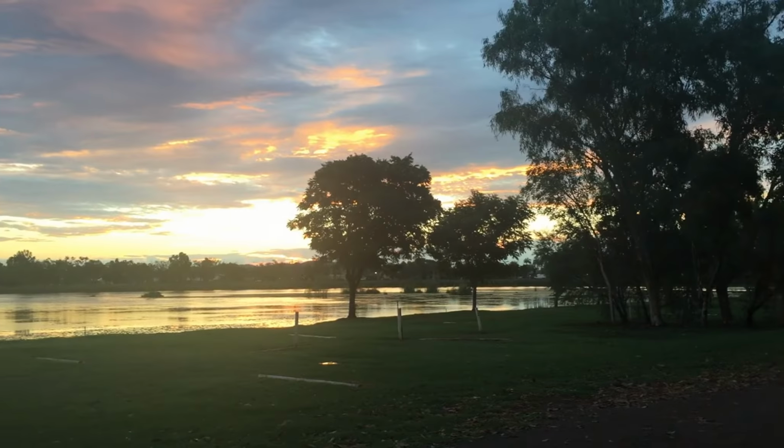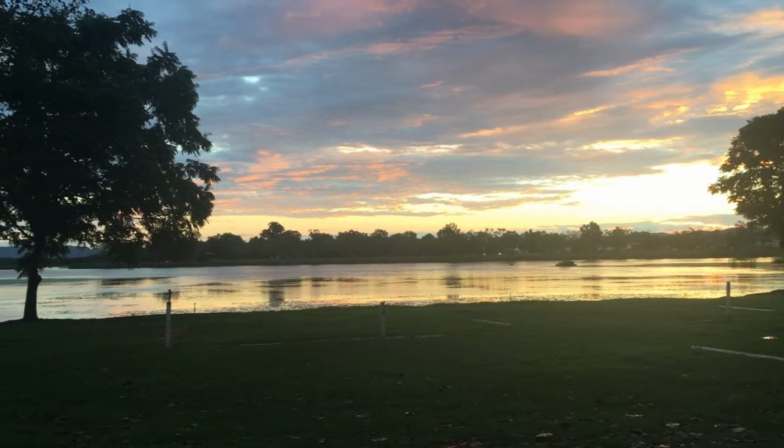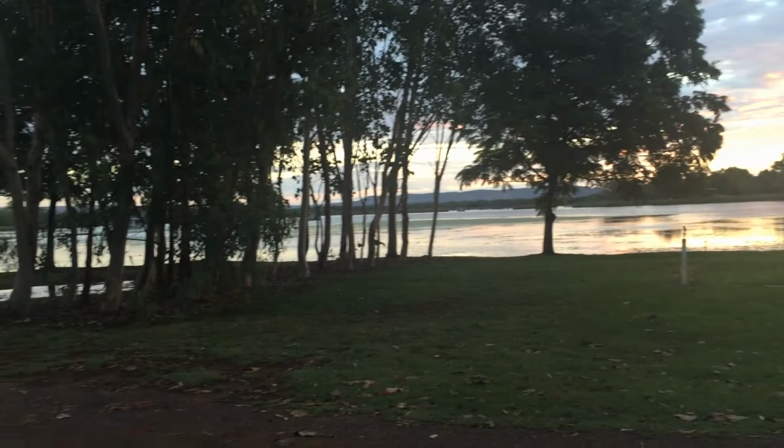We had some great sunsets on this trip, and this one at Kununurra looking from the caravan park was no exception. Camera doesn't always do them justice, but there's some very nice ones.